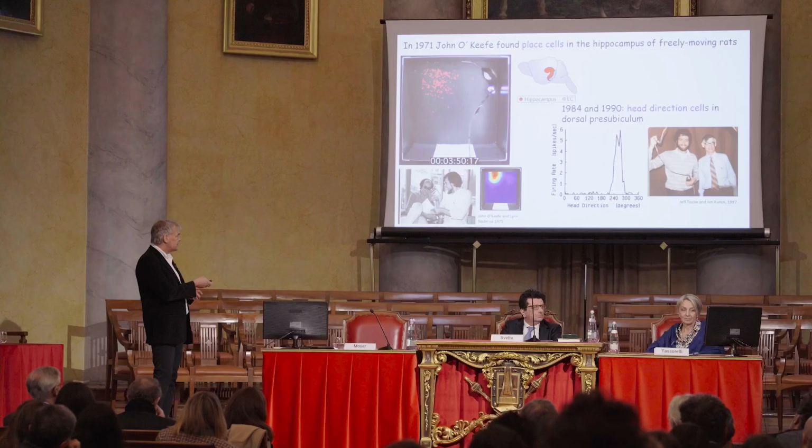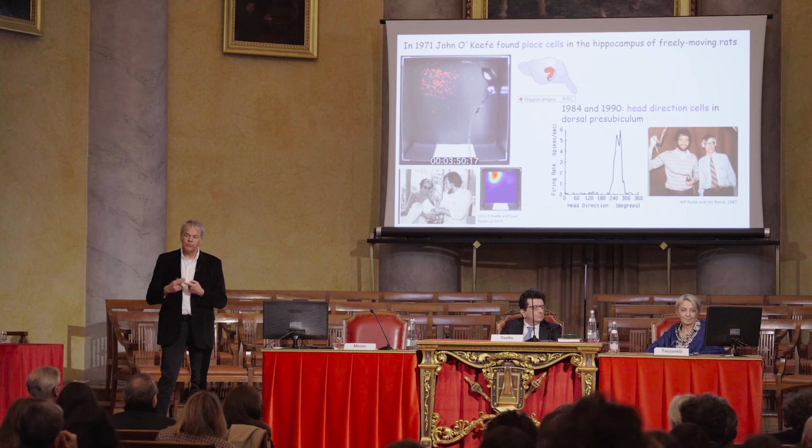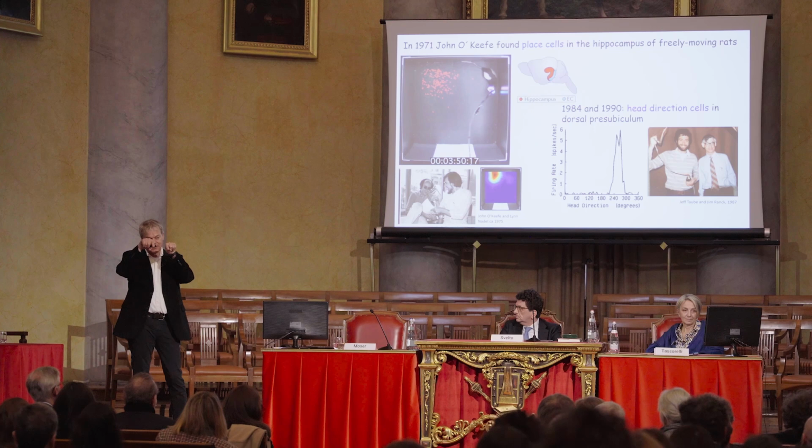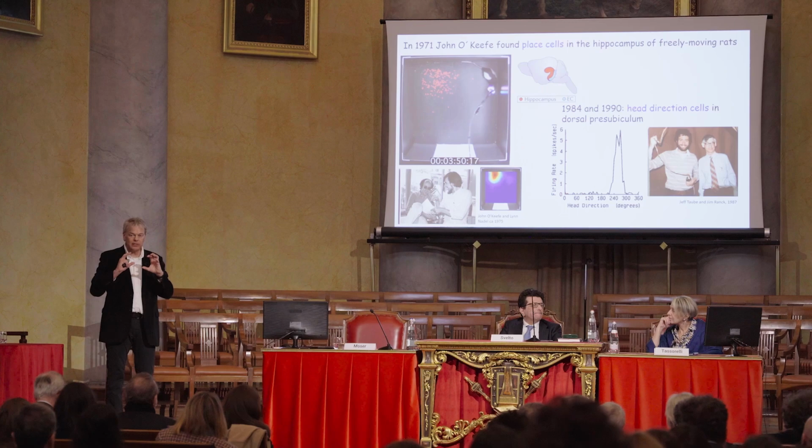But then another accidental discovery came about 10, 15 years later, when Jim Ranck, to the right there, and Jeff Taube, his student, recorded activity from another area near the hippocampus that was called the presubiculum, or they called the postsubiculum, but anyway. Those were electrodes that were actually misplaced, so they went into the wrong place. And then suddenly they discovered a type of cell that is directionally selective, not place selective, but direction selective.